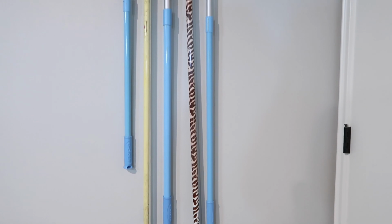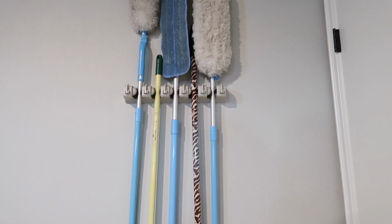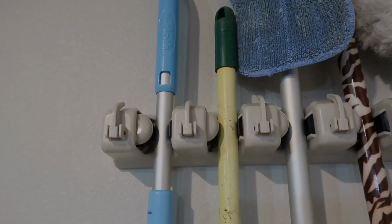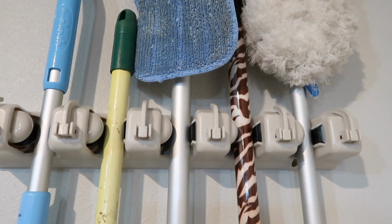Like I said, here in just a few more slides, you're going to see the before and after. I'm just so happy with it. It's so pleasing to the eye, and it keeps my garage floor clean and my mops and brooms clean.